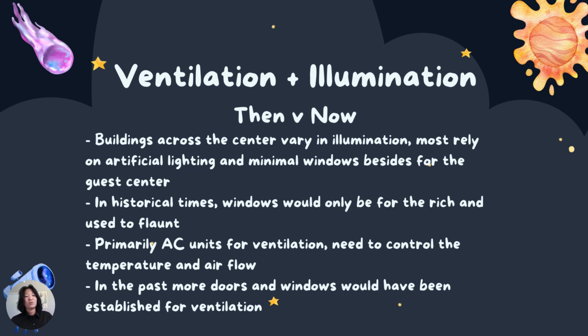For ventilation and illumination, the buildings across the center vary, but mostly they would rely on artificial lighting to be in control of that. Similar to the ventilation, they would use AC units to really be in control of temperature and airflow. But in historical times, they would have used windows for the ventilation and illumination, but really those are only for the rich and used more so to flaunt, which would not really be the case here.